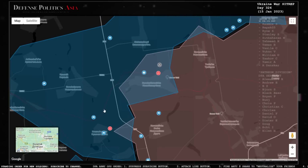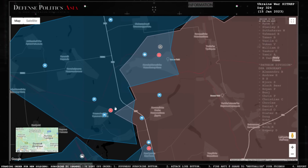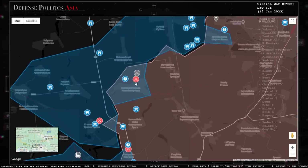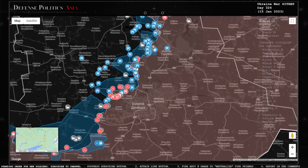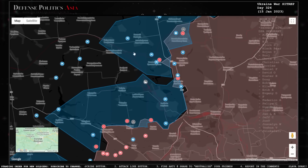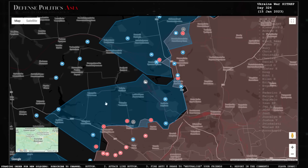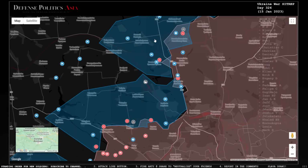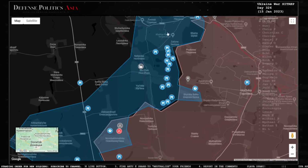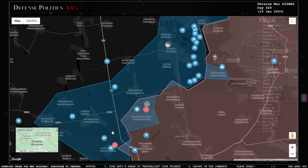Over at the northeastern part from Krasnohorivka, we also have reports of fighting at Novobakhmutivka, around here in the northern part of Avdiivka. And if you look at this, there's an attack around here and there's an attack around here. So you know what I'm going to say next. Crabby time, crabby time.